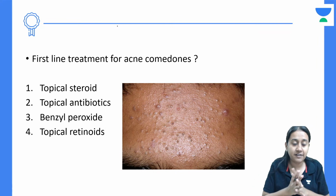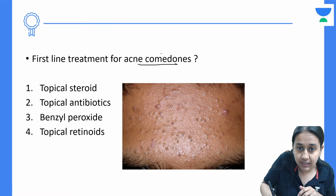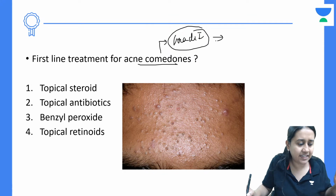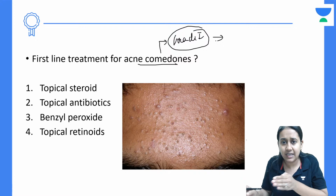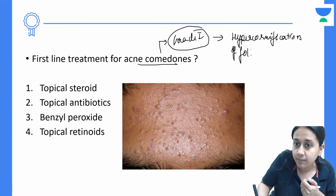Now please remember, we have different stages or different grades of acne. Acne comedone is grade 1. Why does somebody develop acne? Please remember the reason why somebody develops acne is you have obstruction or hypercornification of follicular outflow.